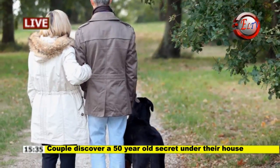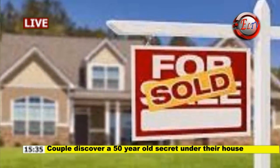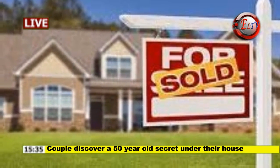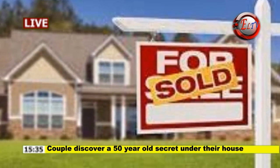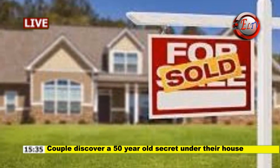A 50-year-old couple, Colleen and Chris Okarsak, were delighted when they finally bought their dream house in Woodland Hills, California. It was a simple design, peaceful and a perfect place to spend their golden years. But what they soon discovered was there was more to this house than what they had bargained for.